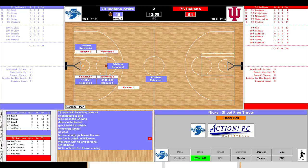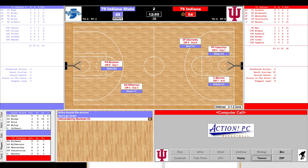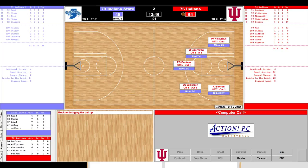Nix goes to the foul line. He's a 67% free throw shooter. And he gets 2 free throws. He needs to make them both. Nix shoots the first, and he makes it! Whoosh! 54-49, Hoosiers. Nix dribbles the ball at the foul line, takes a deep breath. He sets and shoots. He clangs that one off the rim. Rebounded by Buckner, brings the ball up court.